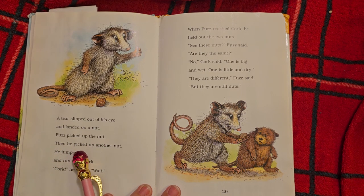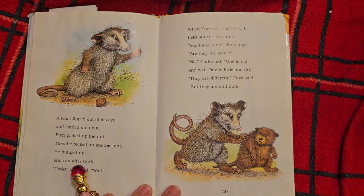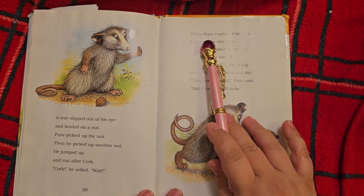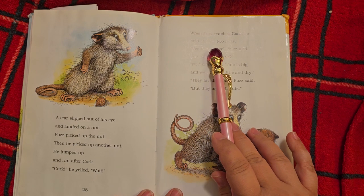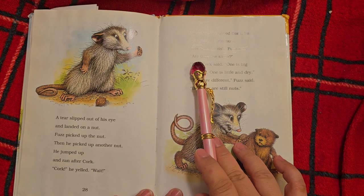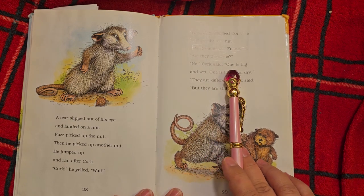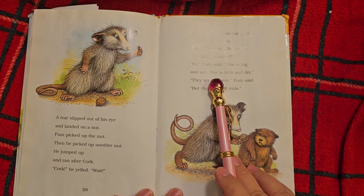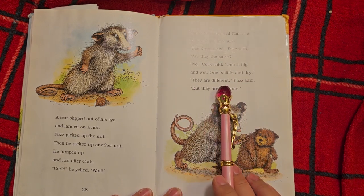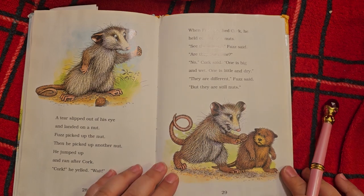Fuzz picked up the nut. Then he picked up another nut. He jumped up and ran after Cork. Cork, he yelled, wait! When Fuzz reached Cork, he held out the two nuts. See these nuts? Fuzz said. Are they the same? No, said Cork sadly. One is big and wet, the other one is little and dry. They are different, Fuzz said, but they are still nuts.